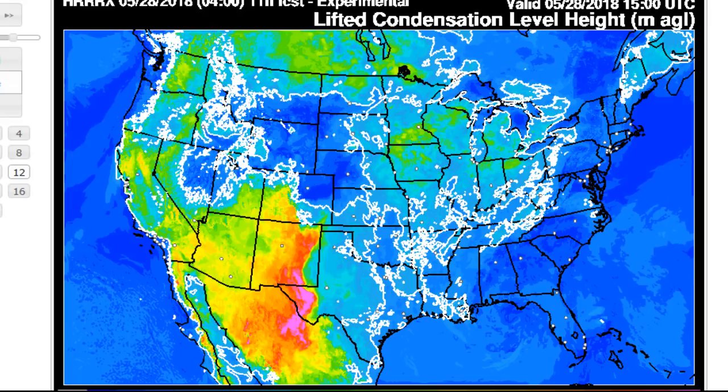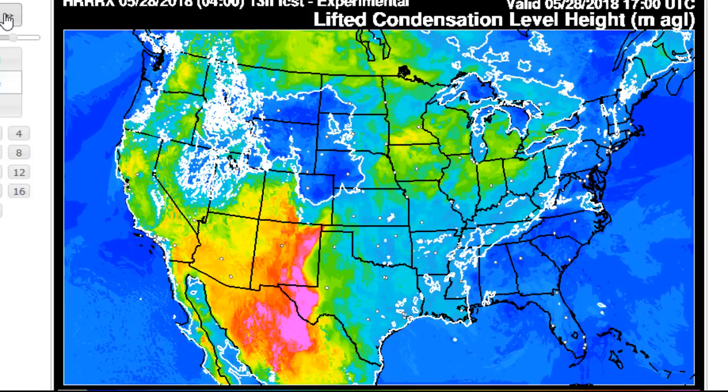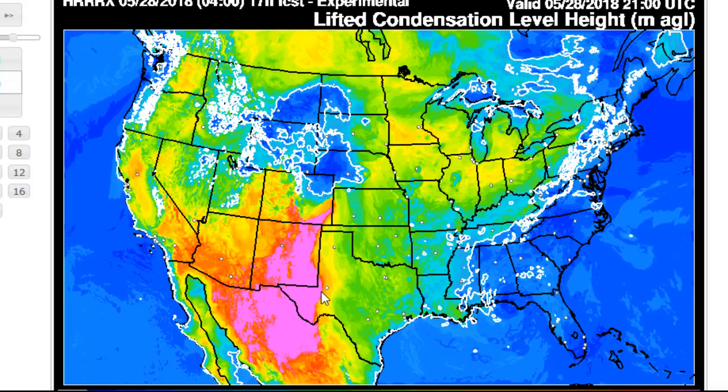And up in Colorado, we can see that front. Very similarly, the high relative humidity air helping to lower the LCLs up in that region. And then once we get the heating, the dry line starts advecting, or I should say mixing, eastward. See that? It's on the move as we get into midday.